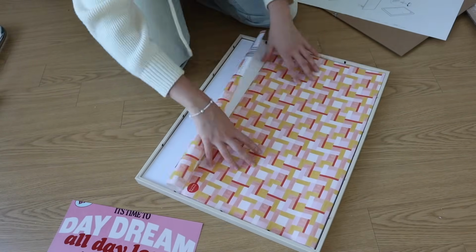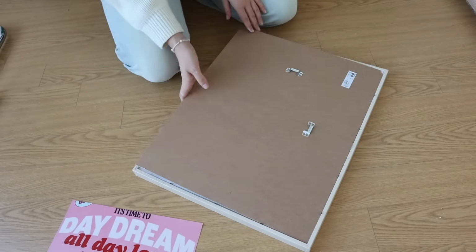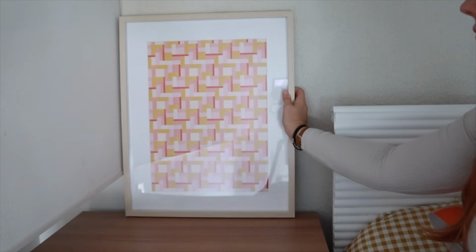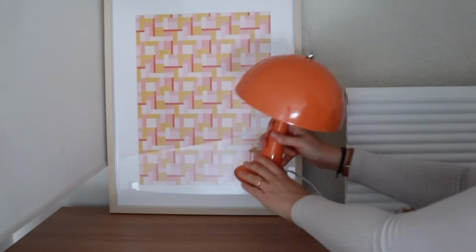I also put a piece of wrapping paper that I brought back from the UK from Oliver Bonus into this frame to put it next to the bed for another pop of colour. And all that there was left to do was put everything in its place.